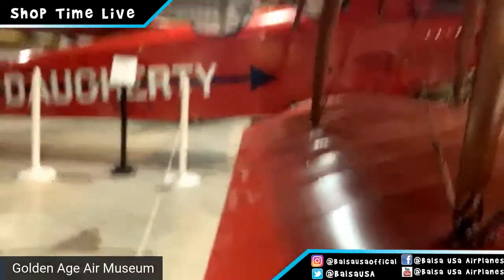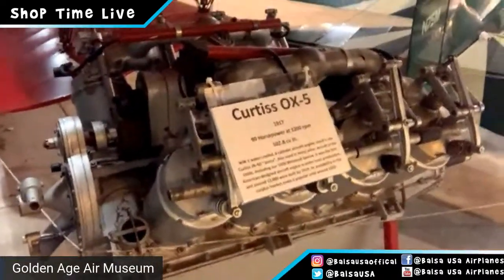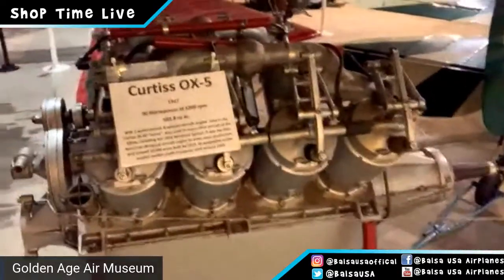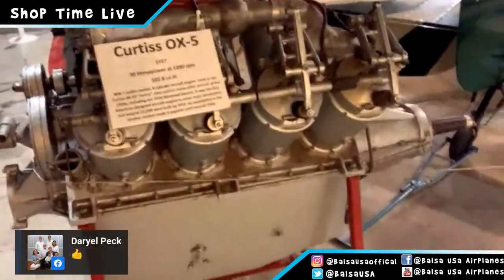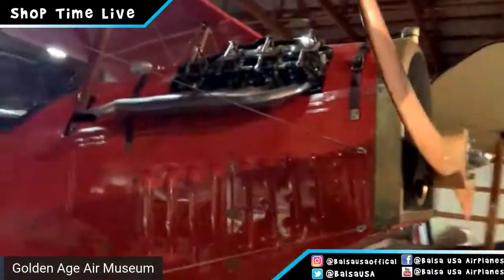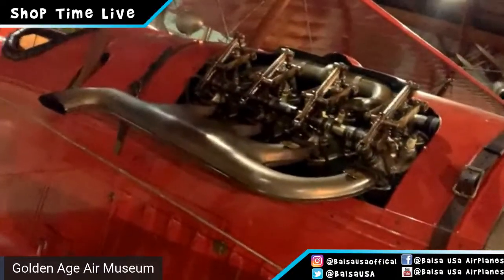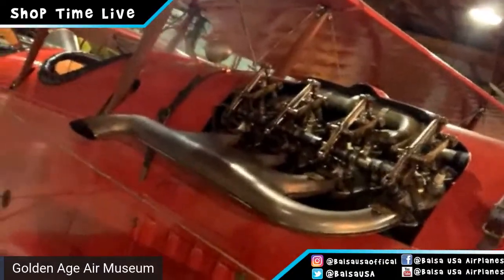Right here is a Curtiss OX5. That's an original Curtiss OX5, and that's what's in the front of the Jenny, so you get an idea of what that engine looks like. It's hiding on the nose. I'm going to jump over the rope here and give you a little look at the front. The Jenny is, believe it or not, a real sweetheart of an airplane to fly. There's the nose on it. You can see the cylinder assembly up there. See those exposed rockers? Very cool.